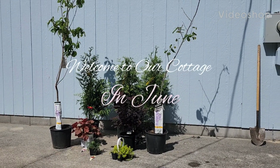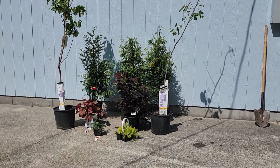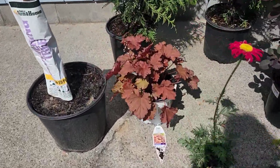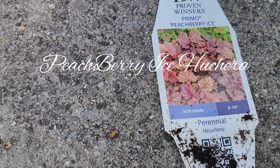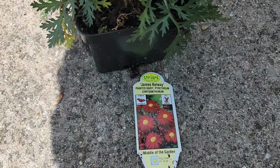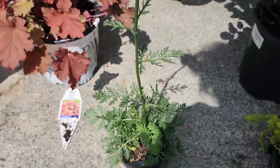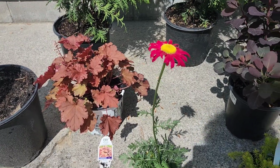Here's my plant haul here in June for the cottage. I stopped on the way up at Wojo's and got another Peachberry Ice Heuchera because I just love them, and I wanted to plant some more. And I got this painted daisy there, which I'm going to put in my butterfly garden. I'm hoping that'll have a nice wild effect.